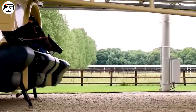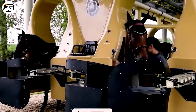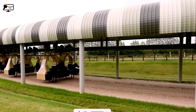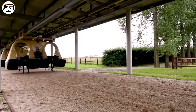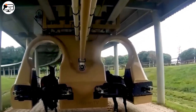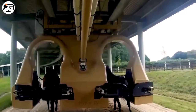On the equestrian front, the CURT system is revolutionizing horse training. It can guide young horses through an intense regimen at speeds up to 30 miles per hour on a 1 mile circular track. And it doesn't just train, it monitors, assessing heart rate, respiratory rate, even bone and muscle development. That's technology working in harmony with nature.